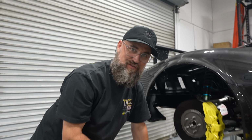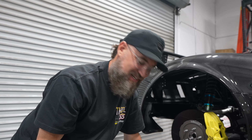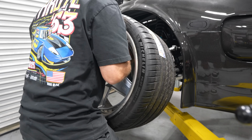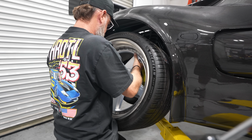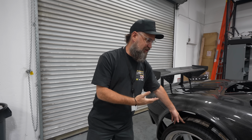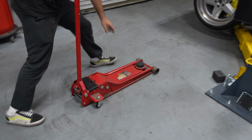So this is a 355. This is a tire off of a Ferrari Enzo. Nuts. This thing is massive. This is the biggest tire we've ever installed here. Insane. Now we can put a jack under the wheel and see how it looks compressed. So let's check it out.